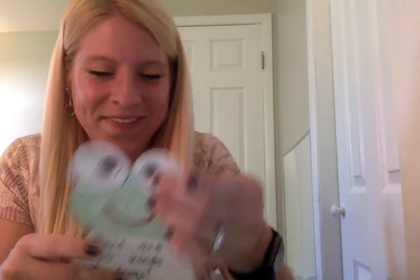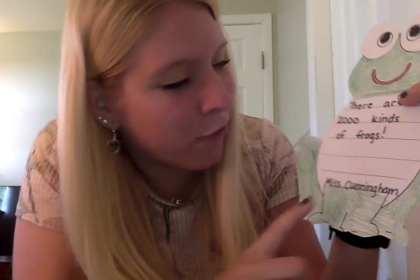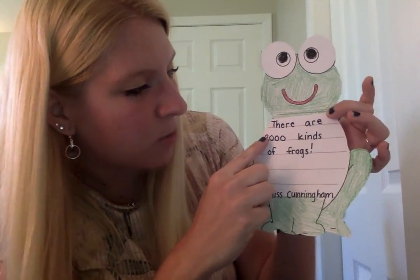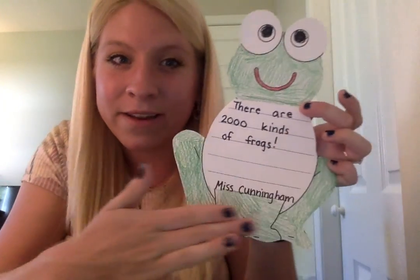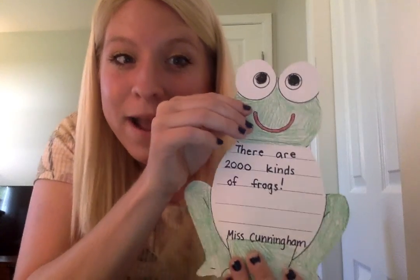Check this out. So here's my frog fact. I wrote my name on the bottom, Miss Cunningham, and then my fact is there are 2,000 kinds of frogs. So that's my frog fact. And I colored him in. Gave him some black eyes. I colored in, gave him a green body and a red mouth.